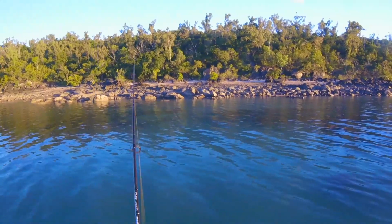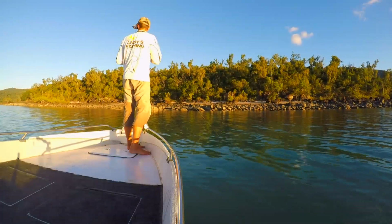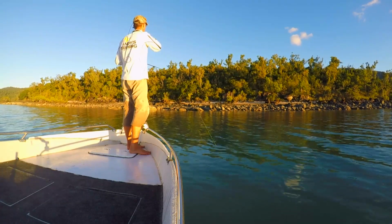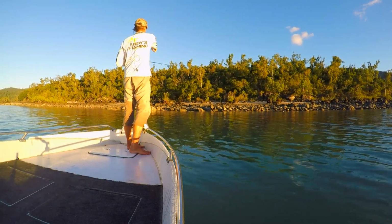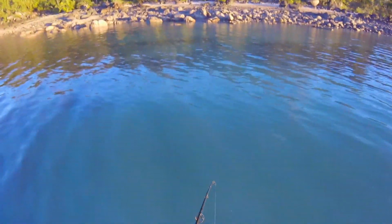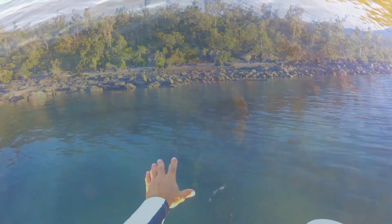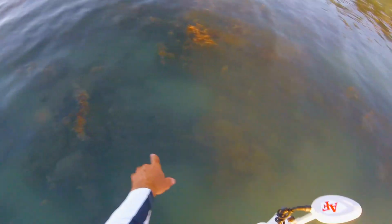You notice I'm holding the rod up here because I want the lure to stay nice and shallow. The boat's in about 3 foot of water, and then this stuff here is about 1 or 2 foot deep. So I'm just holding the rod nice and high, and that keeps the lure nice and high. You guys can see that. That's actually live coral between this weed. So there's a lot of weed on the top. There's live coral there, and we've just got this little gap here.